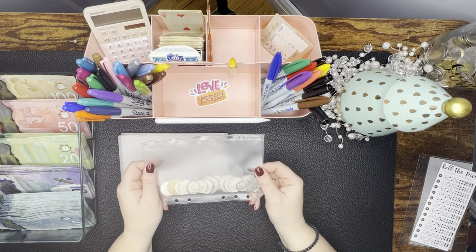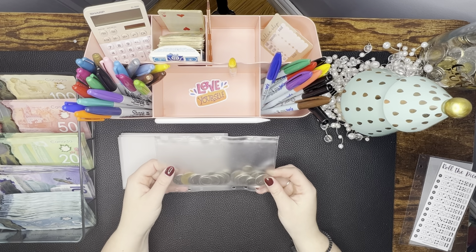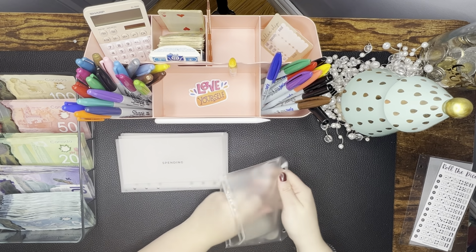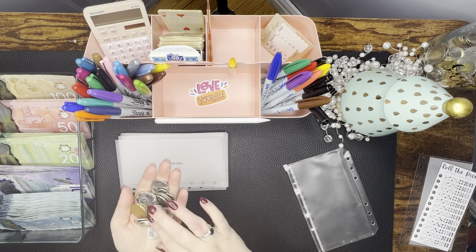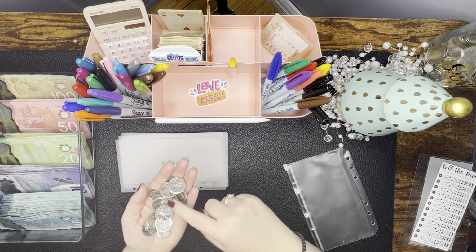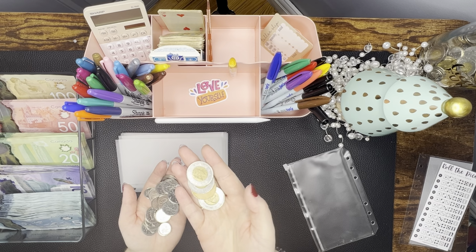Now, speaking of change, let's start with that. I don't have any idea how much is in this pouch. Let's figure that out together. It's a good handful for sure. So many quarters this week. All right, so $2, $4, $6, $7 here.